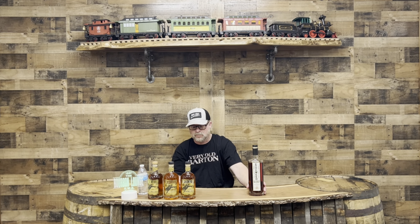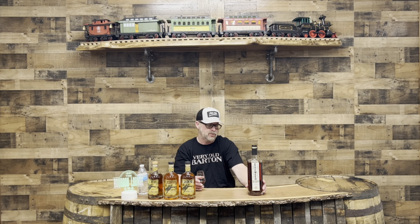That's probably been about a year and a half or so since I've had this. Yeah. Cherry, oak. Corn oak, cherry oak. That's pretty much it. Like, we had dinner and we're having dessert. Yeah, this is all cherry. And obviously, it's going to be cherry because it's 80 proof, and they mix it with the cherry liqueur.